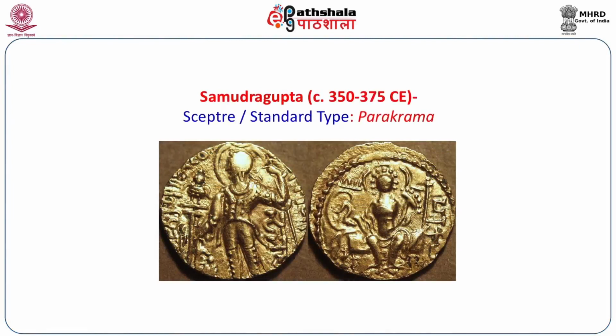So here is a coin issued by Samudragupta, which is known as scepter type or standard type, and on the reverse you can see the deity seated, and this is our Ardoxsho now turning gradually into Lakshmi, and we have the legend Parakrama on the reverse. This coin was issued by Samudragupta.